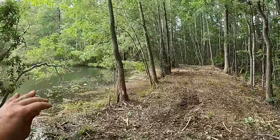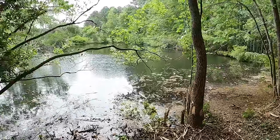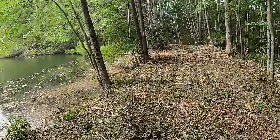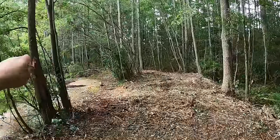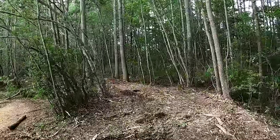Some bigger trees, but the closer I can get to the edge, the easier it is for me to mulch it. It's hard for me to get to the edge over there too. But all this looks really good. And then I just kind of stopped here at this corner because I don't know if this backside is a priority.